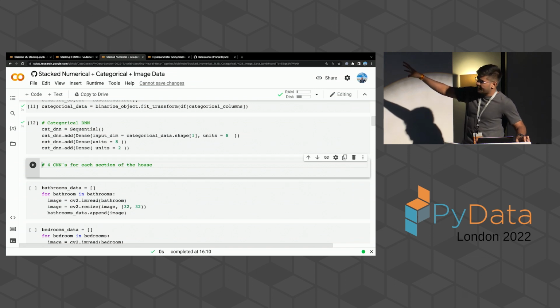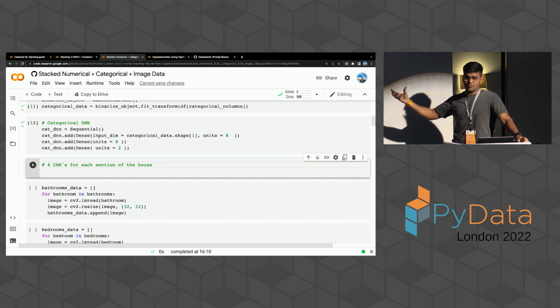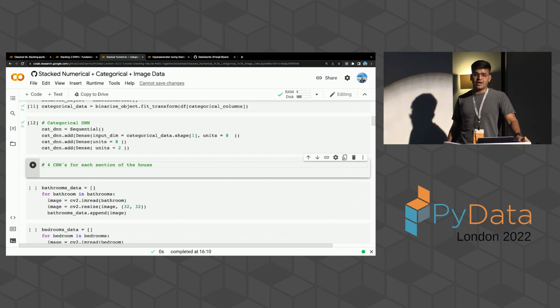Again, not a lot of effort put into number of nodes or number of layers. It's just for the sake of explanation of how to stack. We can definitely try and hyperparameter tune them. I'll give you an example with RayTune, one of the distributed hyperparameter tuning frameworks.